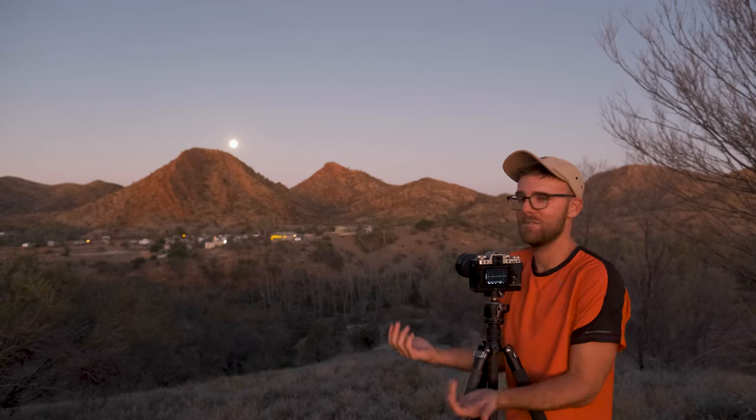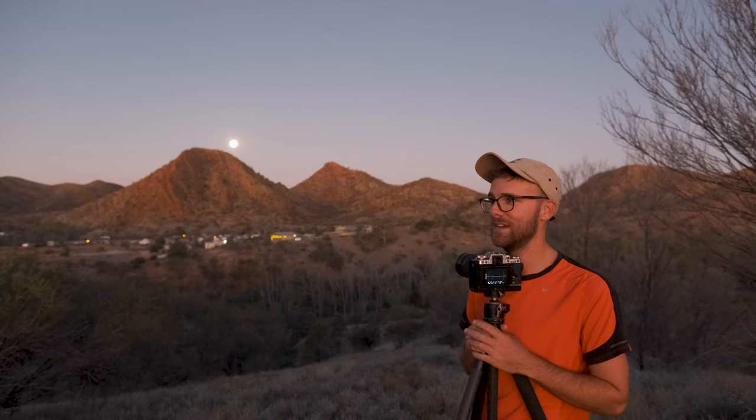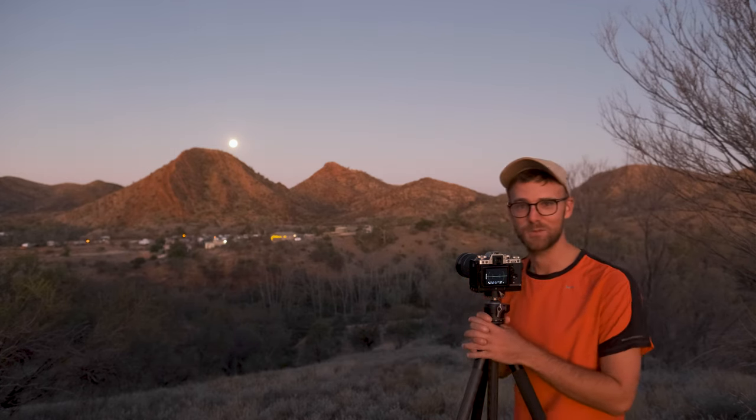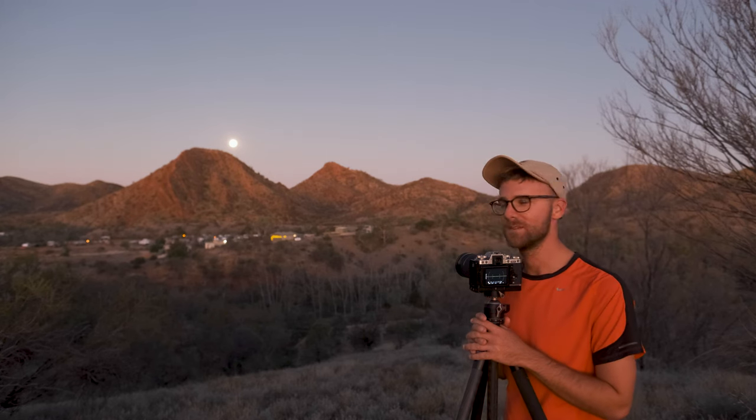Yes, there's so much room for improvement. But I've never been to this location before, had a plan, went and done it and tried to execute. And now the plan that I've got will just hopefully get better and better, because I'm getting out there and trying to improve my photography in incredible locations.